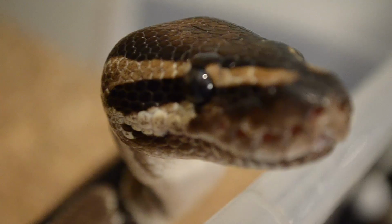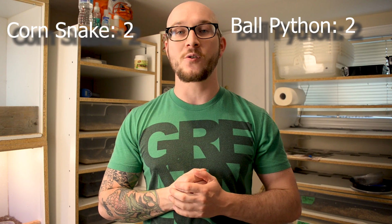And for that reason, I think for a beginner, this is a beginner snake challenge. If you want something that isn't going to be as hard to handle, I would definitely go with the ball python. So I'm going to give that point to the ball python. And if you're keeping score, that means ball python 2, corn snake 2, we're tied after 3 categories.